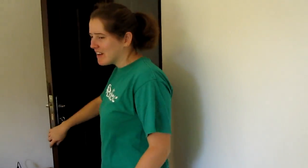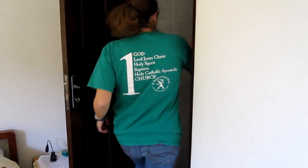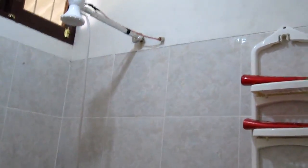It's a kind of all-in-one thing. You got your toilet, you got your shower, and your sink, and it's all pretty much the same deal. Now we'll go back outside and walk over to our living area.